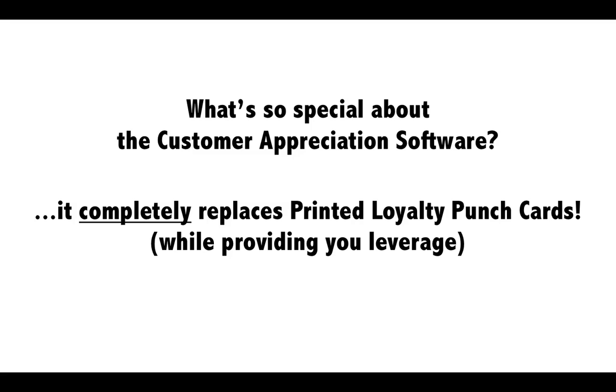It completely replaces your printed loyalty punch card. You can toss those. You never have to print another card again, while providing you leverage. What do we mean by that? If you had the old printed loyalty card, you don't have a way of contacting that customer. You don't know if that customer even still has that card with them or not. So you have no way of leveraging that old printed loyalty card, yet it's costing you money to provide it, just with the hope that they're going to keep track and bring that card back, and they'll come back for their free yogurt or their free printing or their free laundry shirt, whatever it might be.